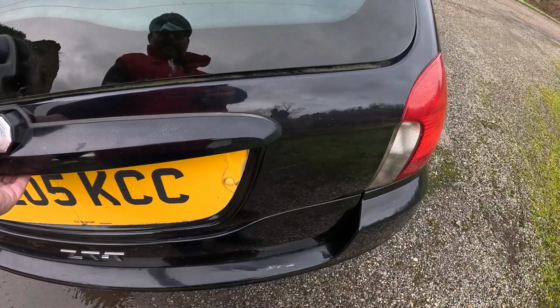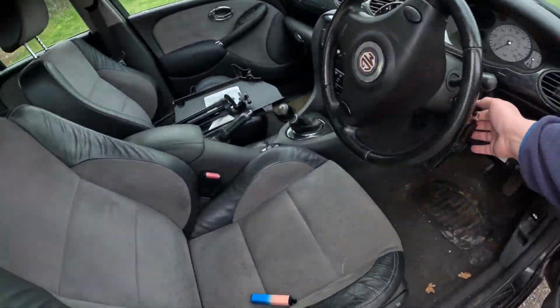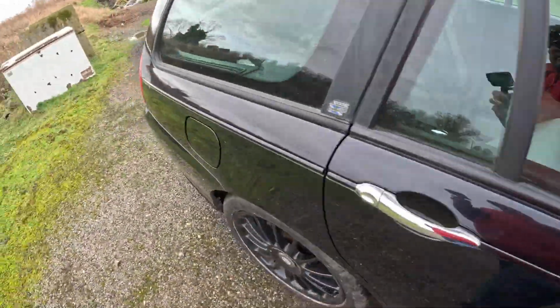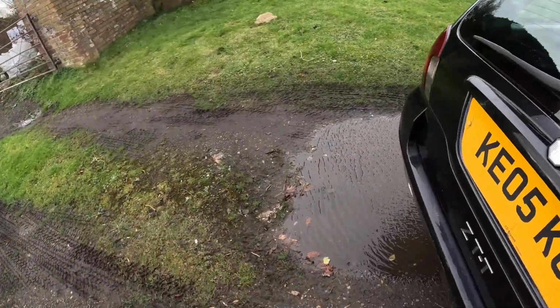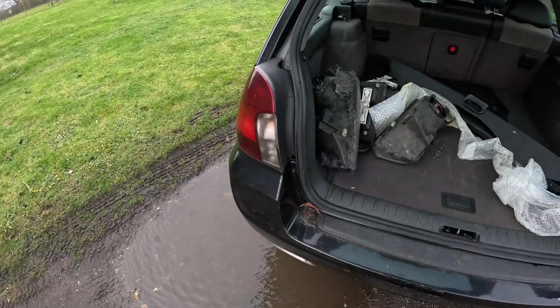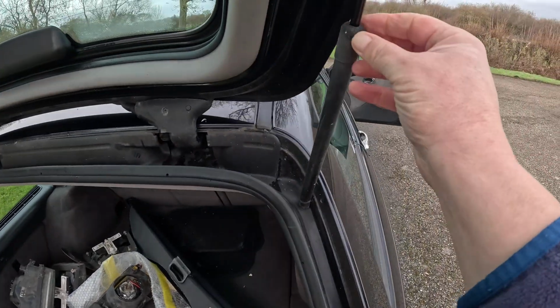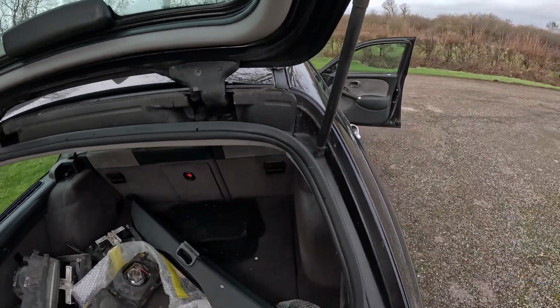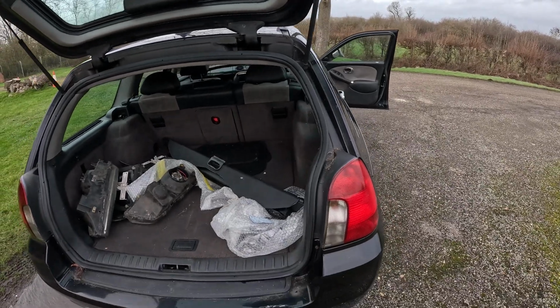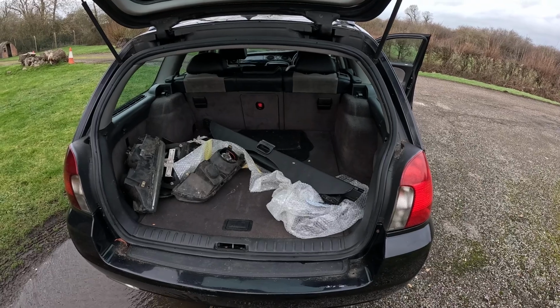Is the boot open? Let's open the boot. I'm going to get new bonnet struts. These are a little bit stiff. They've seen better days. You can see they're quite worn out, so I'll get some new struts for there. Luckily the boot struts are actually okay, even though we can't show you that today because it's not working.